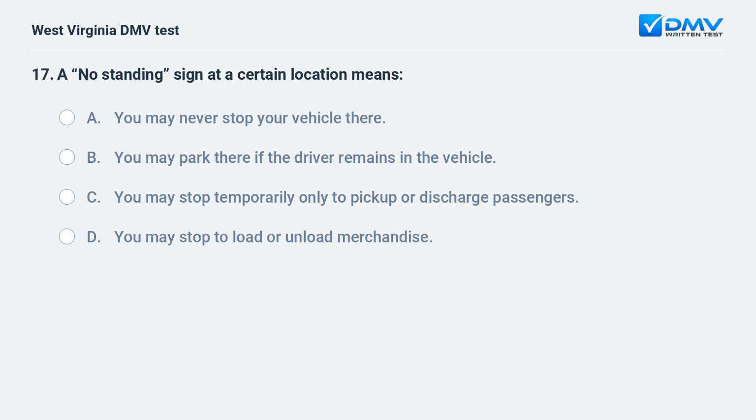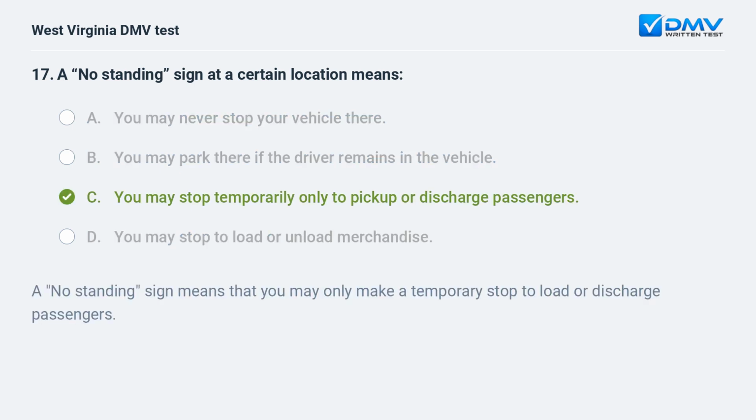A no standing sign at a certain location means A. You may never stop your vehicle there. B. You may park there if the driver remains in the vehicle. C. You may stop temporarily only to pick up or discharge passengers. D. You may stop to load or unload merchandise. C. A no standing sign means that you may only make a temporary stop to load or discharge passengers.